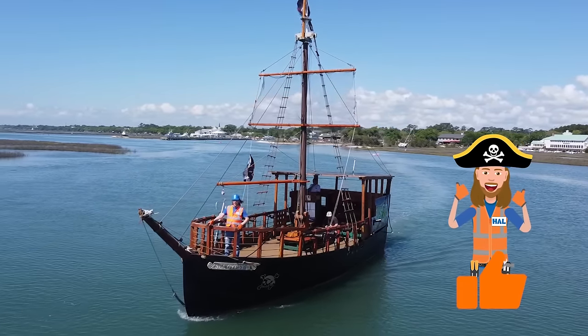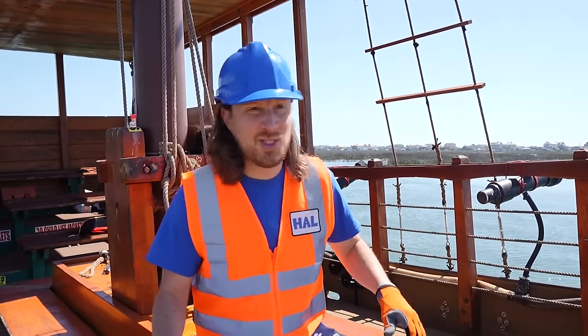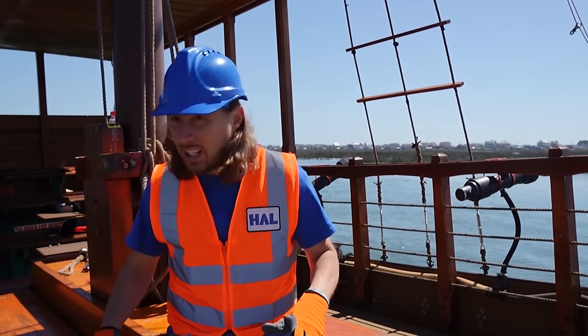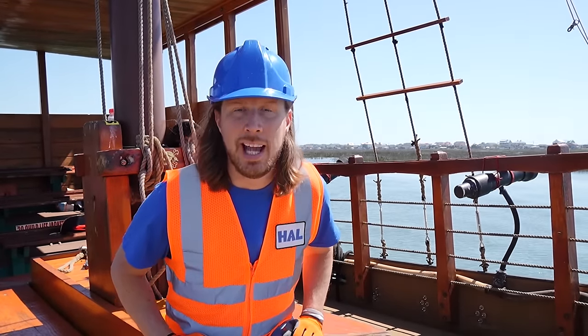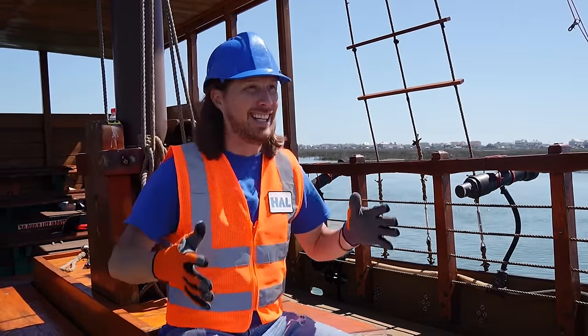Oh, the Sea Gypsy. She's running great. She looks good too. Got it all nice and clean today. You know, being on a boat is so much fun. Being out in the water in the open with the sun shining, it's great.